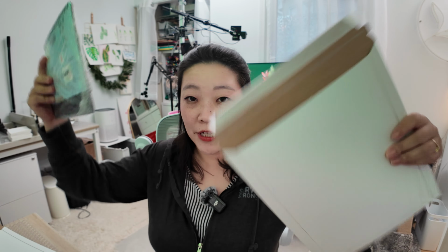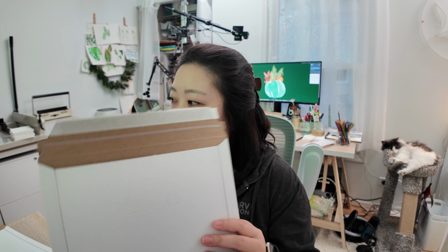I have these rigid mailers. Most of the orders are just the single calendars, so I'm just gonna go ahead and put these in here. But I was thinking of adding a sticker or something maybe to just boost up their order and to show my appreciation.